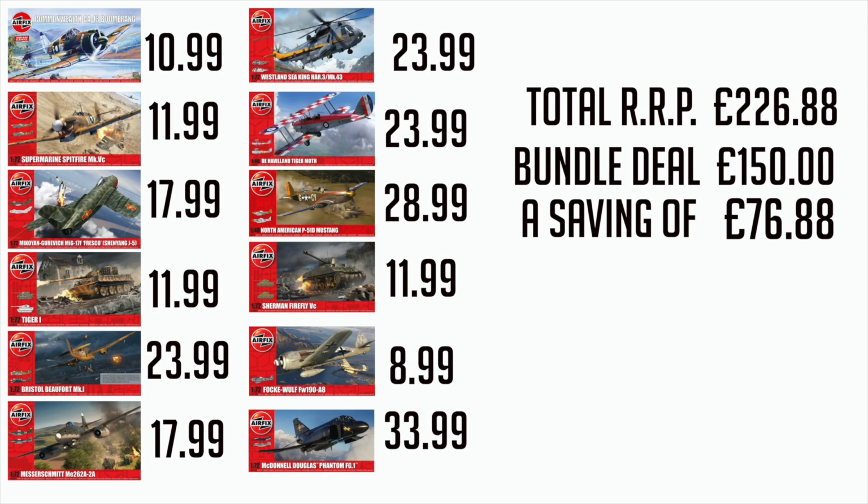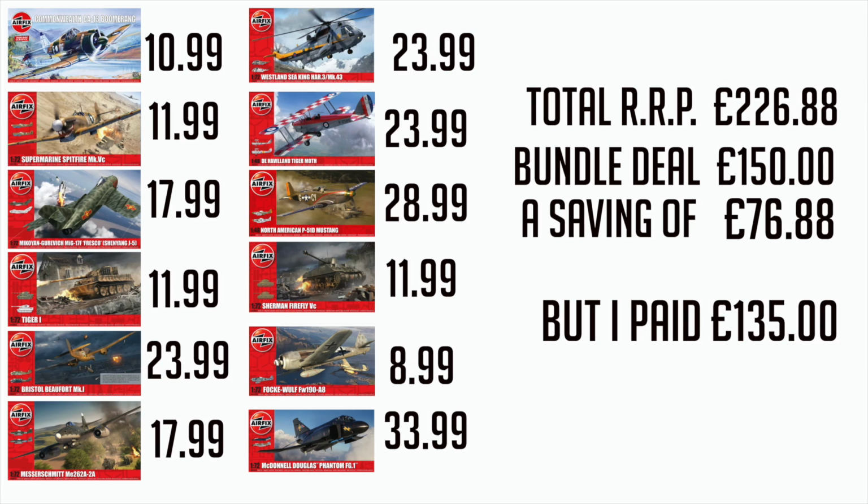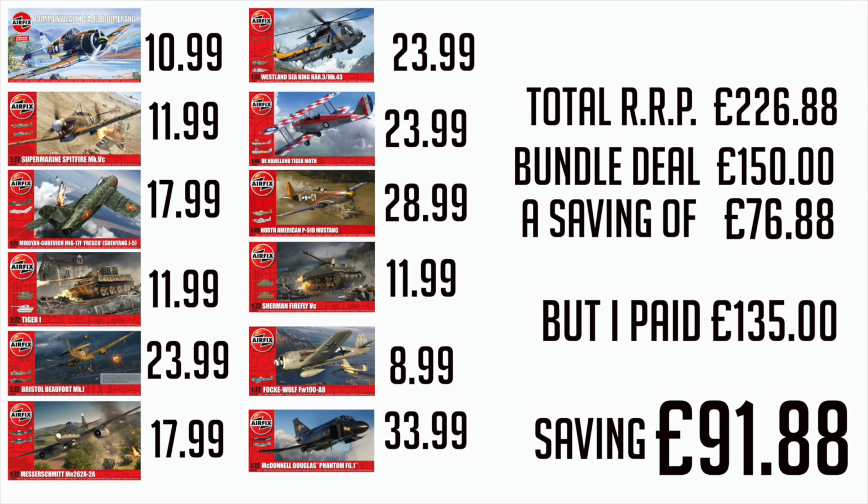But I am an Airfix Club member, so I get a 10% discount. So if you take that 15 quid off, so 10% off 150 is easy, it's 15 quid. I'm doing back of the packet maths here, gentlemen and ladies. So I actually paid £135 for this. So that gave me a saving of £91.88.